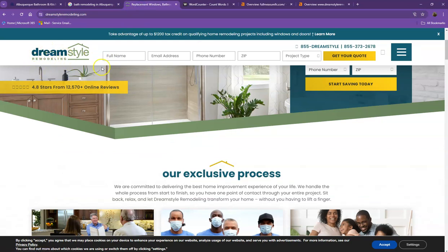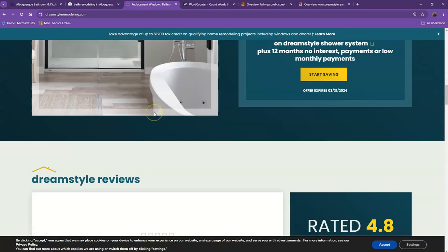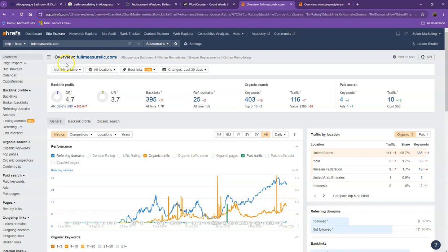For their website, they also have their logo at the top. They have good photos, good amount of content. They also have their client testimonials, which is really important for a website. So let's go ahead and move on to the numbers. So we have here Ahrefs, one of the paid tools that we're using for us to have some more information on the back end of your website.